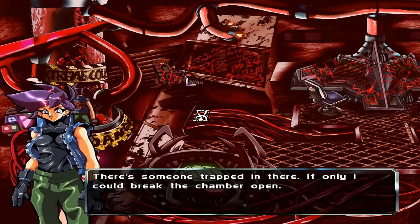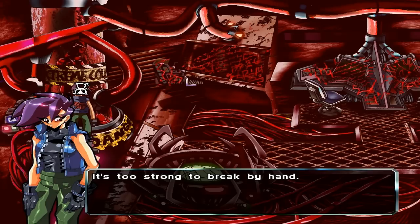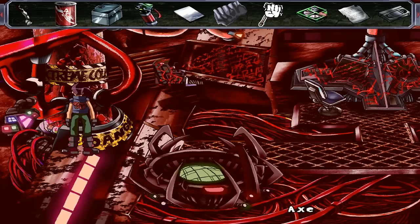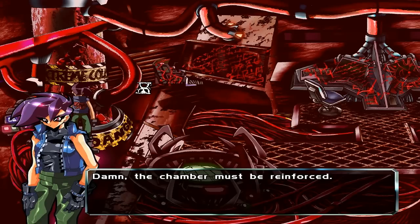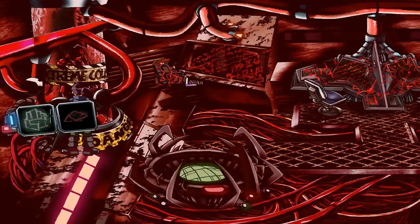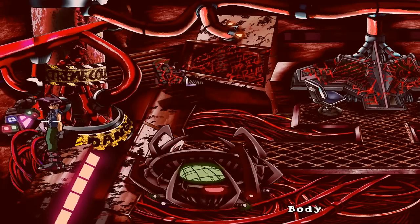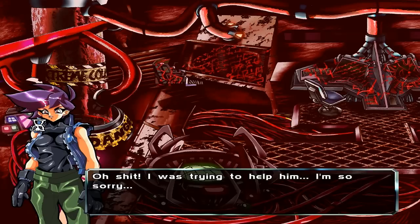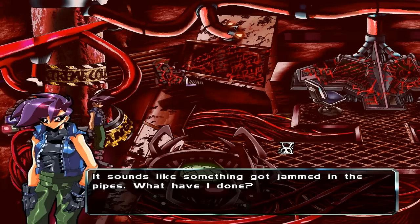Someone trapped in there. I can only break the chamber open. It's too strong to break by hand. Damn, the chamber must be reinforced. This is the control for the emergency tank cleansing system. I'm trying to help him. I'm so sorry. Sounds like something got jammed in the place. What have I done?